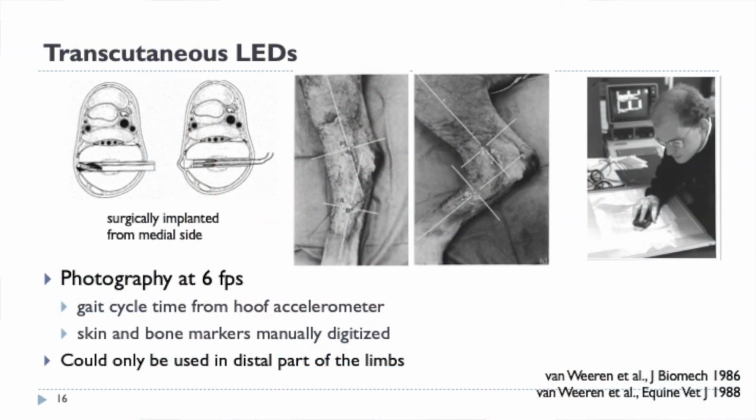He came up with this idea to have LEDs under the skin that would shine through the skin. And then you could see the bone motion through the skin. So LEDs implanted from the medial side just until they bumped into the skin on the lateral side. And then that LED would be surrounded by skin markers. It's probably hard to see in the picture, but the crosshairs are centered on LEDs on both sides of the joints, and each LED is surrounded by four skin markers, and you can really see a large motion of the bone relative to the skin.